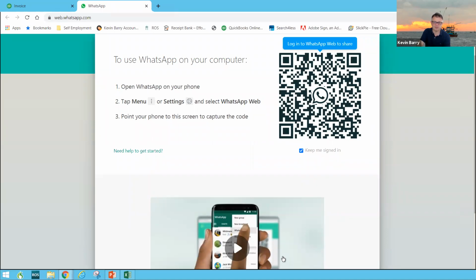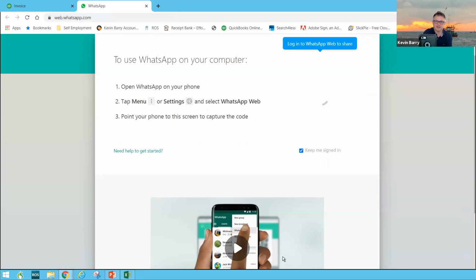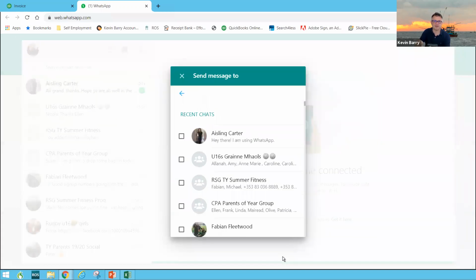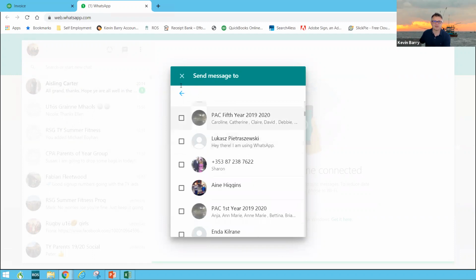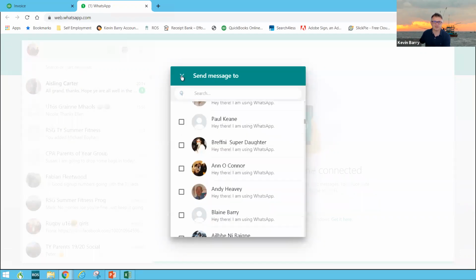Down the bottom is the word settings, and then there's also WhatsApp Web desktop right at the top there. Then scan the QR code. I look at my screen and all of my WhatsApp contacts come up there, and I can send it off to one of those and they get the bill. Okay, that's how that works.